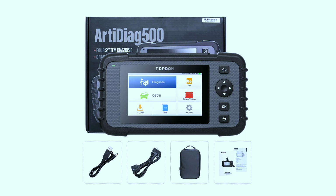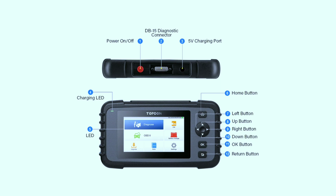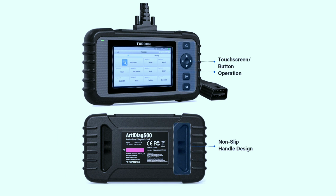The TOPDON RTIAG 500 is more than just your average diagnostic tool. It's a powerhouse of features packed into a sleek and user-friendly design. Let's take a closer look.